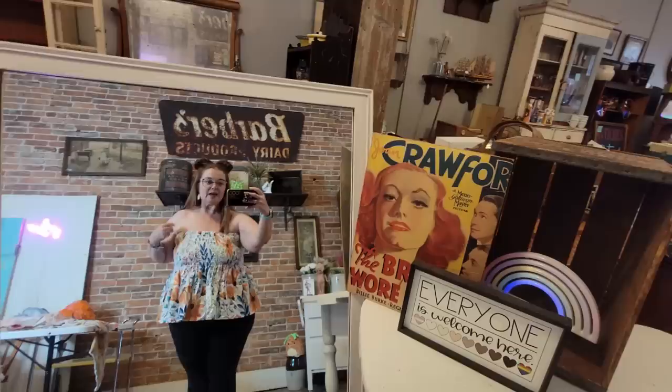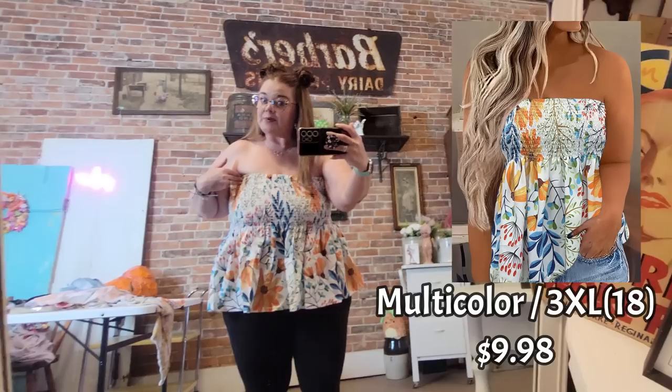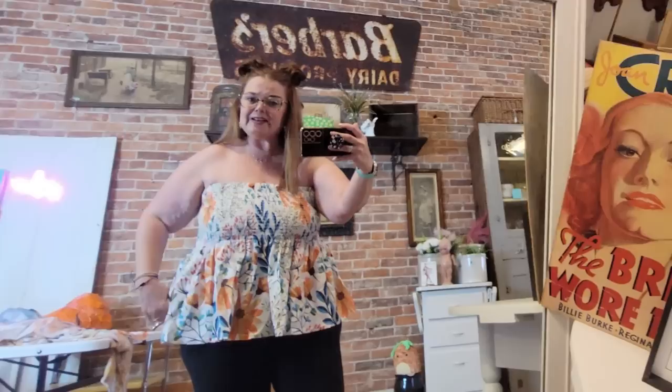You would need to wear a strapless bra with it. I just kind of tucked my bra straps down in the shirt just for the sake of this video. I was worried about the length, but honestly, it does kind of cover up the little poochie area. But I would definitely wear a denim shrug or something over it. But I think it's a nice, sassy shirt.